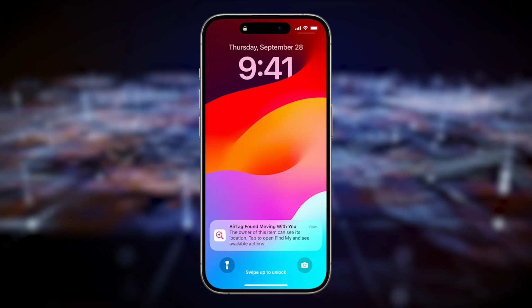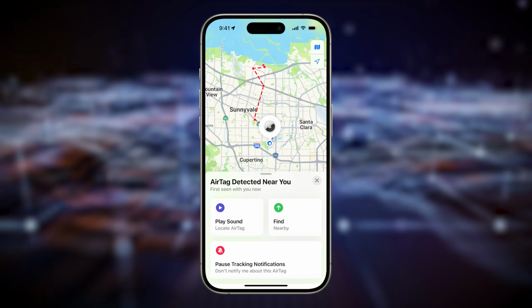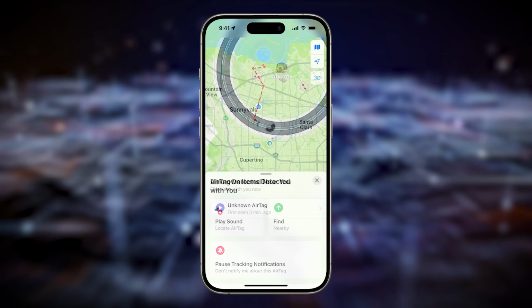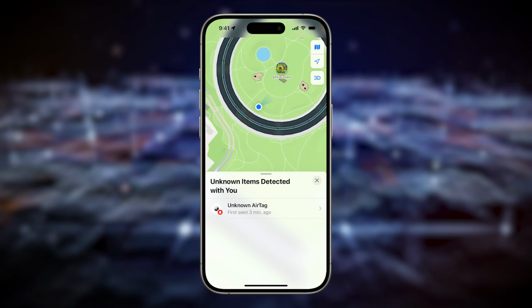You see, AirTags just use Bluetooth to talk to other iPhones around it, so all a baddie has to do is use their iPhone and they'll get alerted that there's an unfamiliar AirTag following them, and they'll know to stop and look for the tag so they can get it off the bike.